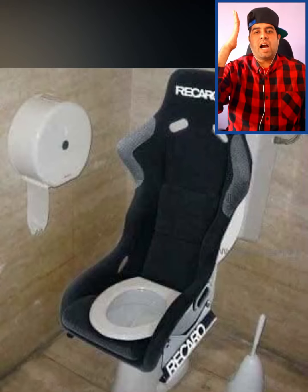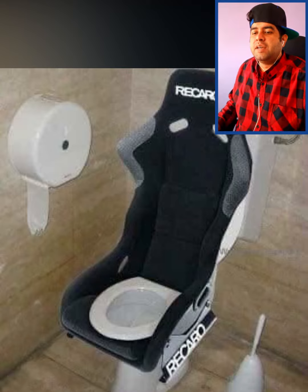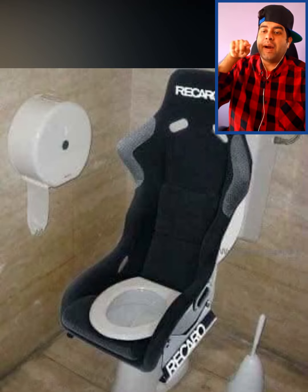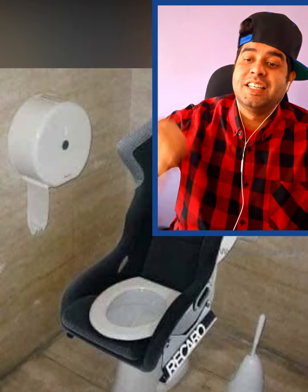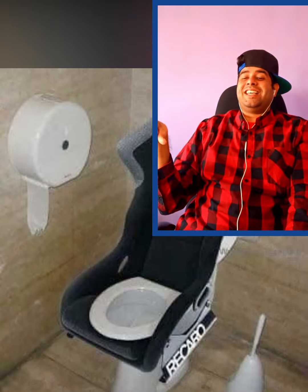So, this is a car seat in a toilet. Now, when I saw this, the first thing I thought about is, imagine VW drivers, they won't put this one because you can't adjust it, right? But imagine if VW drivers had to put a car seat in the toilet, sitting in the toilet right back like this and taking a shit.